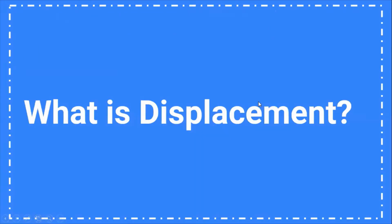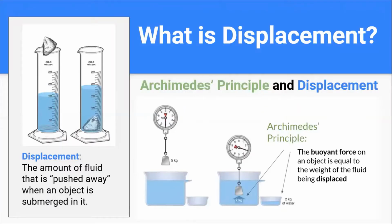All right, so now let's talk about displacement, right? What is displacement? Displacement goes hand in hand with the Archimedes principle. Displacement talks about the amount of fluid that is pushed away when an object is submerged in it. So we see here that we have a rock and this little beaker, and you see that this beaker sits right at about 150 milliliters of water.